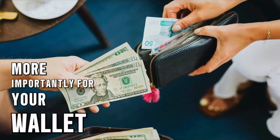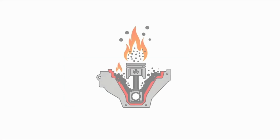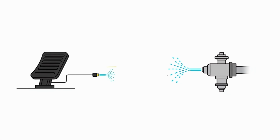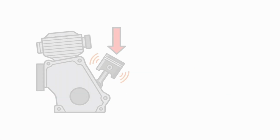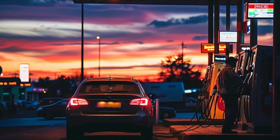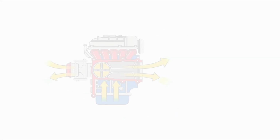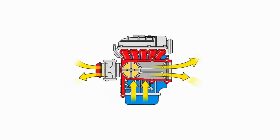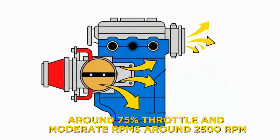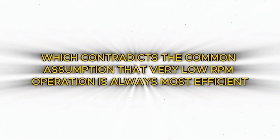More importantly for your wallet, the combustion process becomes dangerously inefficient at low RPMs with high load, leading to incomplete combustion that wastes fuel and causes carbon buildup inside the engine over time. The relationship between throttle input and fuel delivery is not linear, meaning that forcing the engine to work harder at low RPMs by increasing throttle input can actually consume more fuel than operating at slightly higher RPMs with lighter throttle input. Gasoline engines operate most efficiently at moderate to high throttle openings around 75% throttle, and moderate RPMs around 2500 RPM. Which contradicts the common assumption that very low RPM operation is always most efficient.